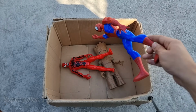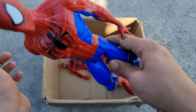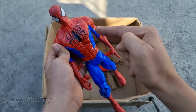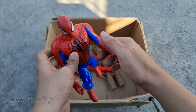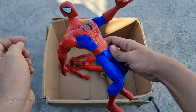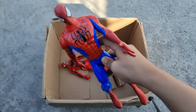Let's pick this one. Oh, who is this one, guys? Wow, look at him, guys, what we found here. Guys, look at his really amazing red and blue color and really cool spider on his chest. Guys, he's our favorite superhero. Guys, he's the web shooter. He is our favorite, the ultimate Spider-Man.